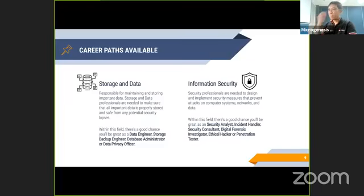So one of the in demand positions in data is DPO, data privacy officer. Okay. And the other path is information security. So this is also one of the in demand, not only locally but internationally, cybersecurity or IT security expert.